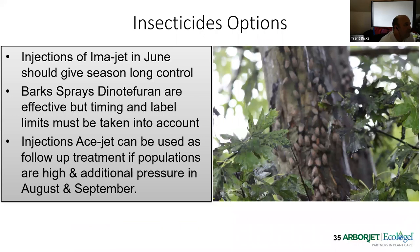And moving on now, kind of insecticide options. What we've determined, guys, is our best approach would be an injection of our Imaget product in June, which should give you season-long control. We did have some issues last year with populations being higher in some areas. And then you may need to do a follow-up injection of like our Ace Jet if it deems necessary. Bark sprays have been effective, but timing is really key on that. You don't want to go out too early because with as much rain as we have, it can flow through the tree fairly quickly, and you have to take the label limits into account.